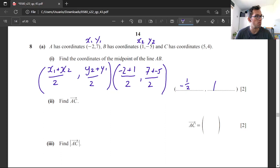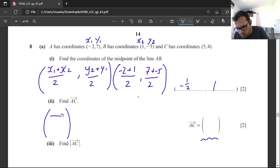Then it says find AC with a little arrow at the top. That little arrow means vector, because only vectors have directions going from A to C. And as you can see, where we need to write the answer, they put the column vector brackets for us. So remember, with column vectors, the number at the top tells us to go left or right, the number at the bottom, how much up and down. To the right, of course, is positive, to the left, negative, up is positive, down is negative.